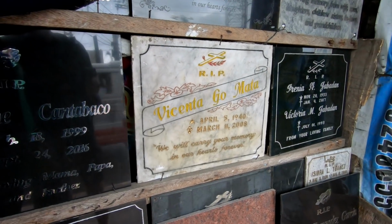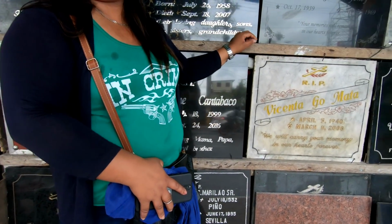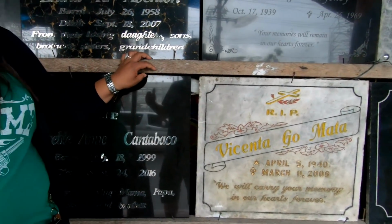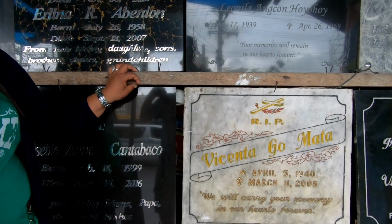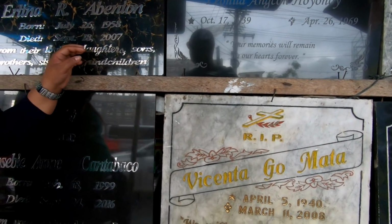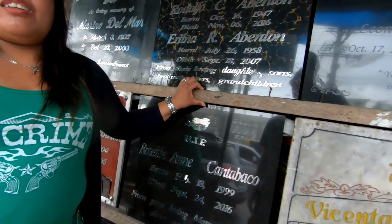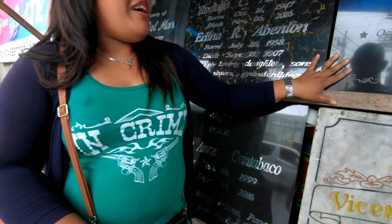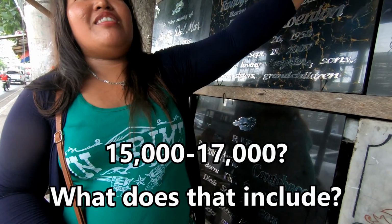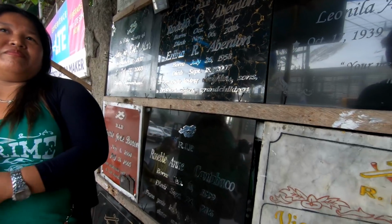Where does the stone come from? China. Dalian, China. Okay. All right. If the deceased person is in the cemetery, and then you put this in, does it cost more to put the stone in the cemetery? Yeah. How much? Where in the cemetery? I don't know. This price is 15,000. Then we put in the cemetery, so 17,000. 17,000 to put it in the cemetery. Oh, okay. All right. Very good. Thank you very much.